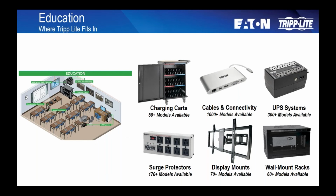Surge protectors are also really big for anything that's not mission critical, anything that's not part of the network backbone, because school districts are going to be a little bit more price conscious. So in this little classroom setup right here, most of these iPad devices are not going to run for an entire school day.